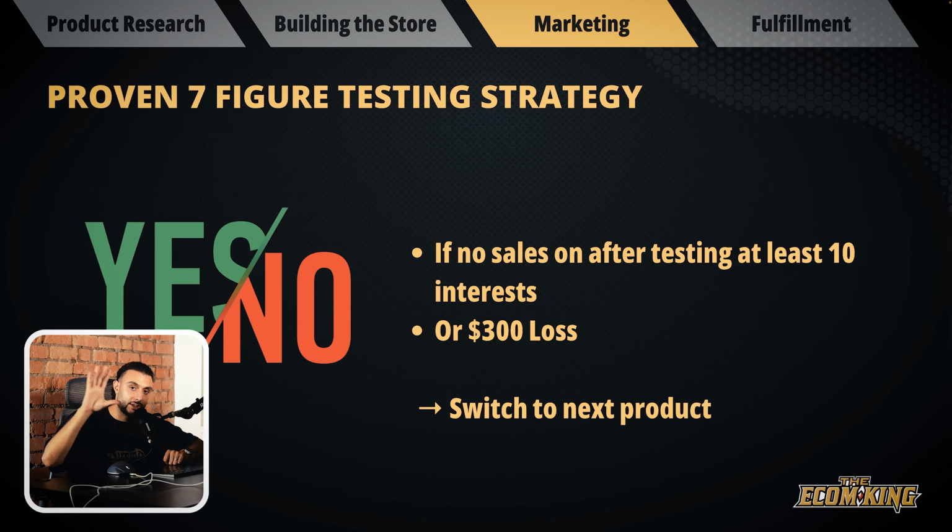Now, if you followed that strategy and you're wondering in your head after a few $100s is spent, should I carry on? Should I call it a day? Should I move on to another product? This is what you need to think about. If no sales after testing at least 10 ad sets with 10 interests, or if you spent more than $300, you need to switch products.